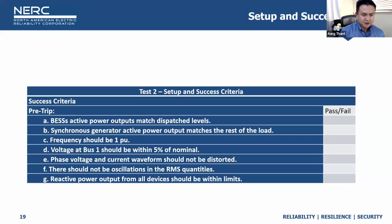So first, the BESS output matches what we set it to, the dispatch power level. The second, the synchronous generator active power output matches the rest of the load plus the battery charging levels. The frequency should be at 1 per unit. The voltage at BESS 1, well, that's only one BESS, should be within 5% of nominal. So we want to make sure that we're within the normal operating conditions, right? That's essentially what we're trying to do.